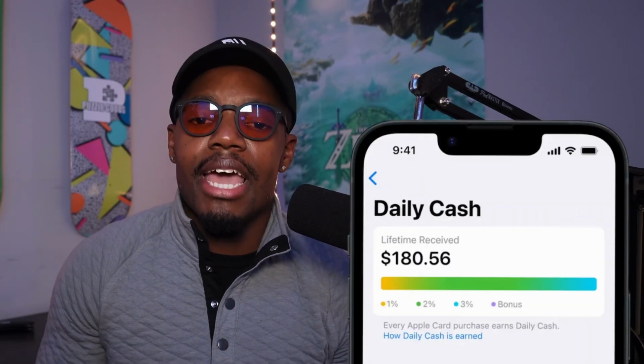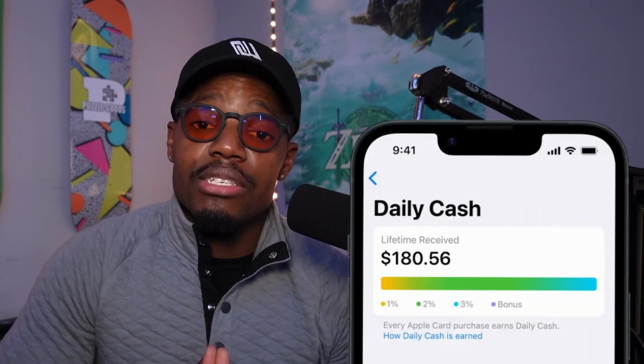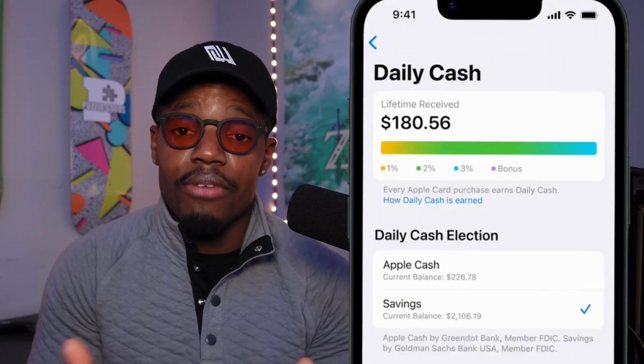And me personally having the Apple Card, it has no fees, no hidden ones either. I never had a fee from the Apple Card, which, the claims are very true. So no fees coming from the Apple Card. And you receive your cash back in the form of Daily Cash, which you can actually have transferred to your Apple savings account if you open it.